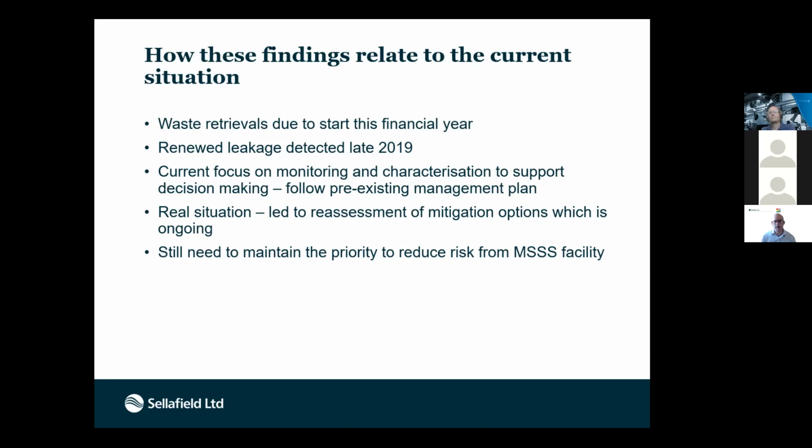And since 2019, we've not really seen any contamination in the wider environment outside the building yet. Either that means we've not waited long enough yet to see that, or we've not quite got our monitoring program right, or potentially that the background levels of contamination are high enough to mask any contamination from the new leak.